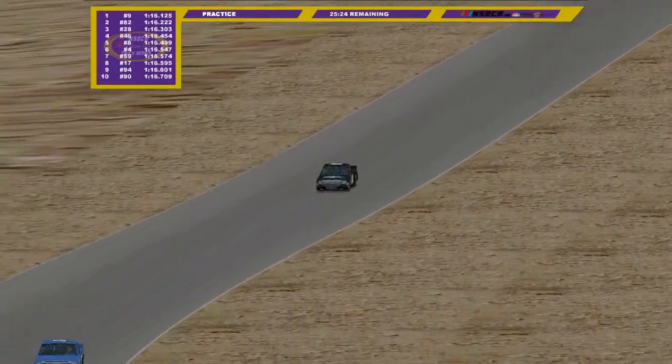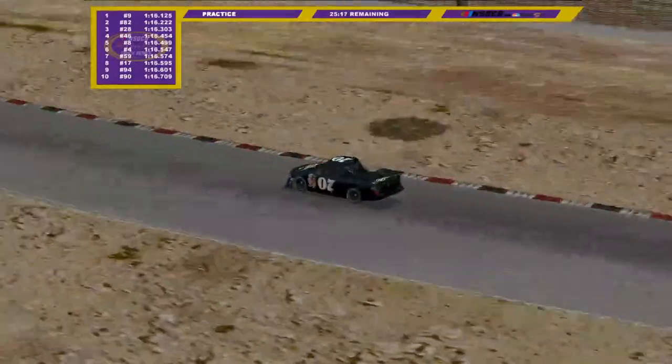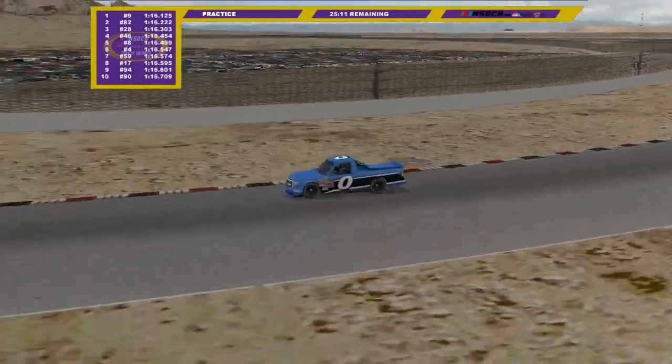We'll see what Sam can do and see if he can bring out some speed that we saw Diego Yepes have as well in this 07 truck. We'll see how this team in a brand new truck, brand new team to the Truck Series will fare at their first road course test event.